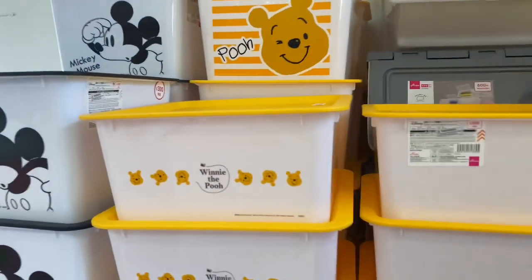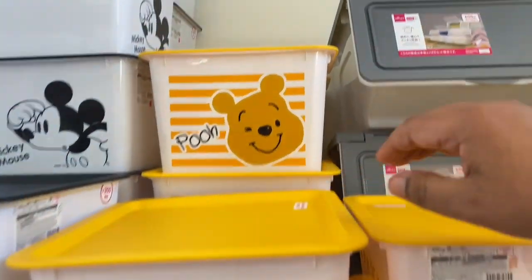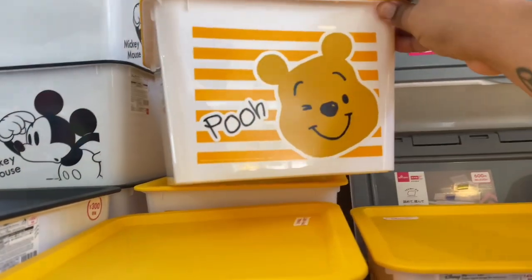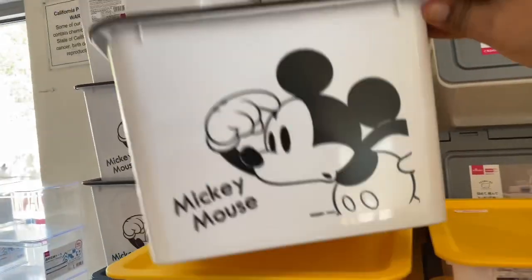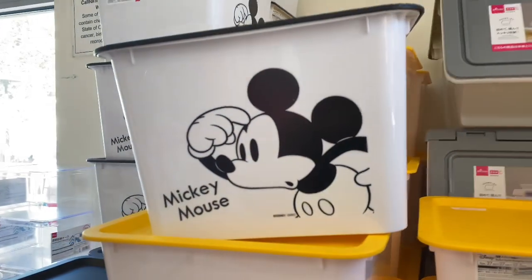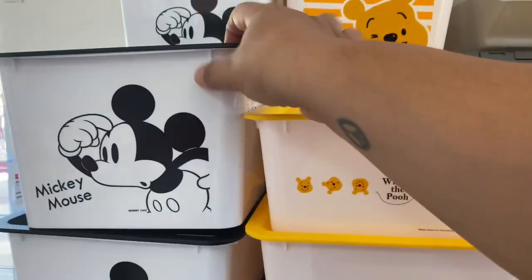Oh, and look at these cute little bins. These are little Winnie the Pooh. I think these are the ones they've always had, but this one looks new to me. Winnie the Pooh. And, of course, Mickey right here. You can't be left behind. Mickey Mouse. Pretty cute little storage bins if you want to put your crafting stuff in. Or anything, even for your closet.